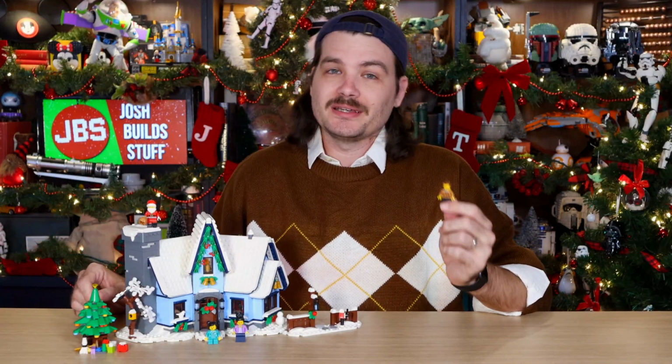Finally, I have found a minifigure who has as much dad energy as I do.